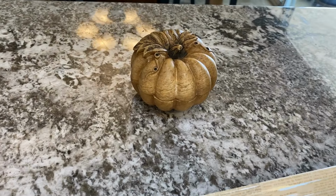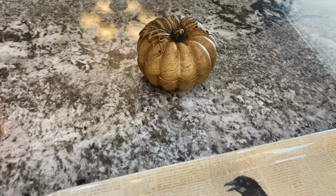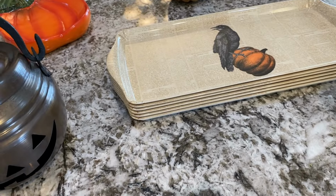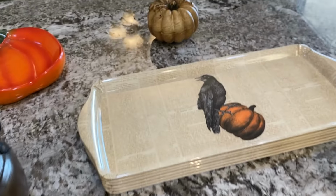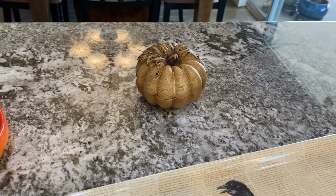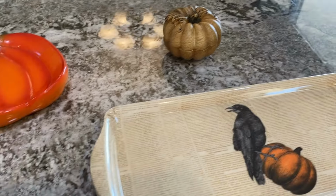I have this really sweet pumpkin. I thought it was done so beautifully, and it's a trinket box, and it stays cool to the touch. I don't know what it's made out of, but it's really cool. It's very heavy, and it does stay cool to the touch. So I don't know what it is.